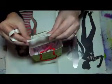I cut them up, threw them in here, and then anytime I'm looking for something to inspire me, I can just reach in the bag and pull something out. Like this one says, "The last time I laughed was," and then I can use that to build a page on, or "Everyone wants to know," or "Right now I am." So I use that for inspiration.